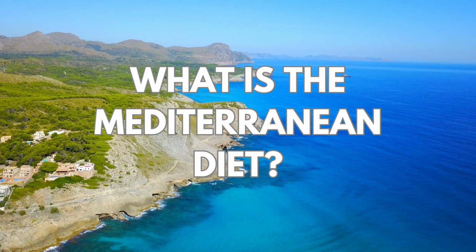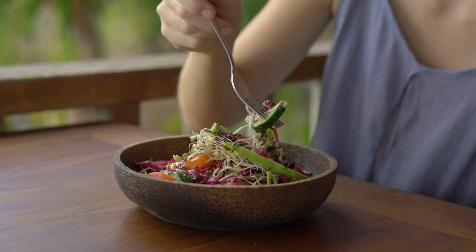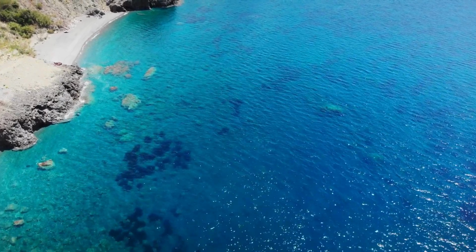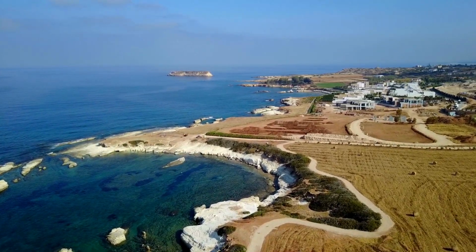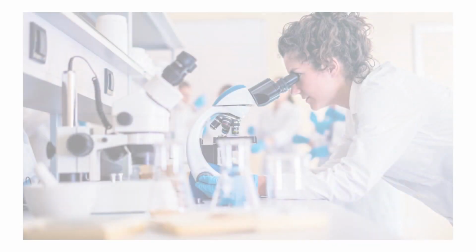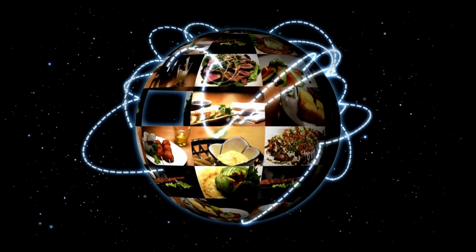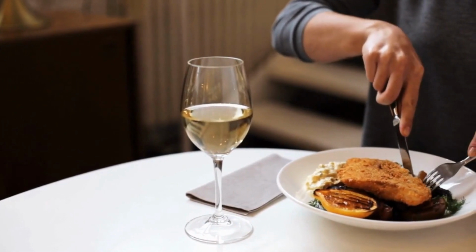So first, what is the Mediterranean diet? The Mediterranean diet is an eating pattern originated to follow the traditional way of eating in the countries surrounding the Mediterranean Sea. You don't have to live in Italy, Spain, or France to benefit from the diet. However, many people are transitioning to it for the range of health benefits it provides. More and more research is finding that foods from all over the globe, not just foods from one specific region, can confirm the same benefits when eaten in similar proportions to the Mediterranean diet.